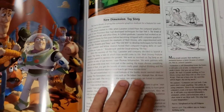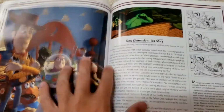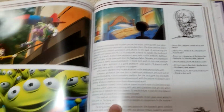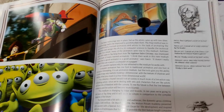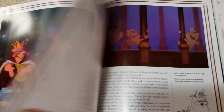And then talking about the new era with Toy Story, where it's different than the normal animation they were used to. Oh, one of my favorites. I love Toy Story. That is still my favorite movie, that and Toy Story 2. Hunchback of Notre Dame.